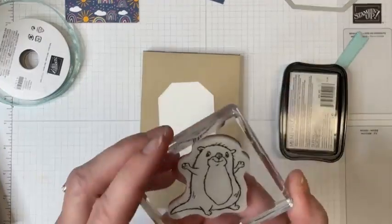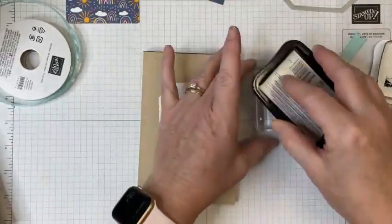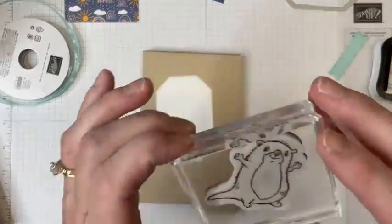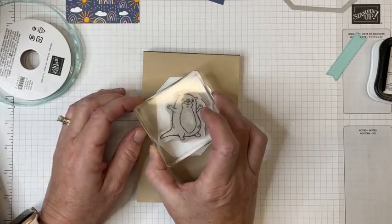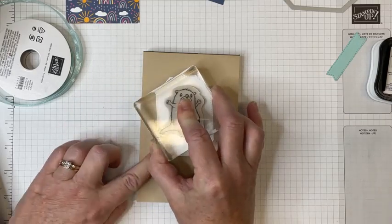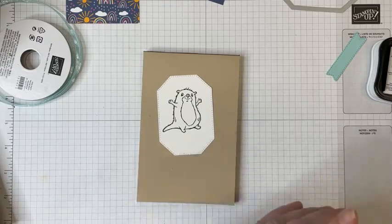We're going to take this really fun otter, and I'm going to ink him up with a Memento black, and I'm just taking the ink pad to the stamp. It's a cling stamp set, so it's that red rubber. I'm going to stamp him kind of in the, like, there's less white space at the top, and there's more down here for the resemblance of the water.